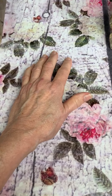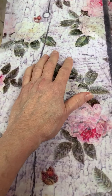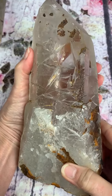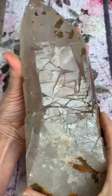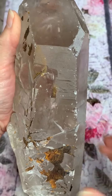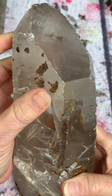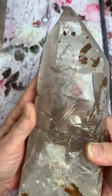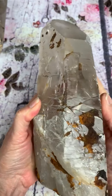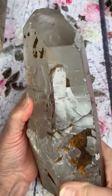And I'm going to push these up so I don't knock them when I pick up the big ones. Next one is another very large one. And this one, I believe, is 100% natural. Yeah. This is one that we rescued from the polisher. They were set to be polished, and my contact found them, and we got them.